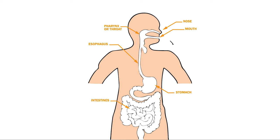The tube enters the nose, and with gentle downward guidance, it travels into the throat to the esophagus, which is the muscular tube that connects the mouth to the stomach. Now, in the same vicinity of the esophagus is the trachea, or breathing tube, which is the tube that connects the throat to the lung.